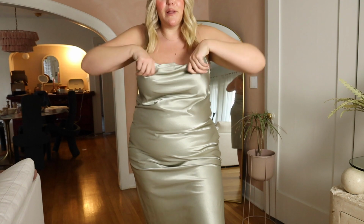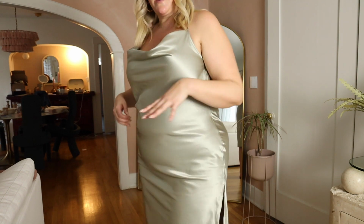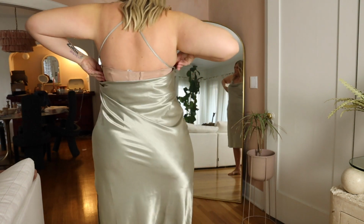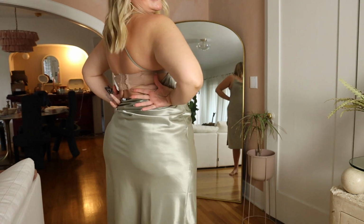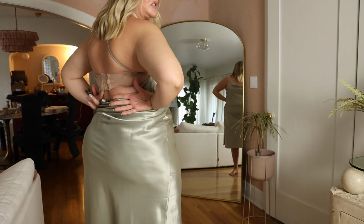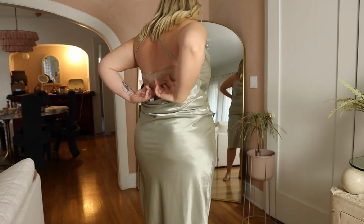Like, how many hours of my life have I lost tugging up my freaking bra or my strapless dress? This bra is so great because you can shimmy it low and it still has great coverage. So I'll show you. I actually wore this in a video, and a lot of you guys asked me, I think it was either on TikTok or Instagram, what bra do you do with that low back?